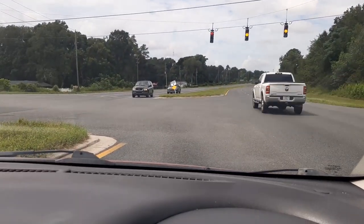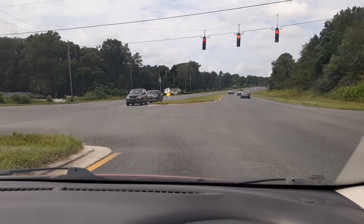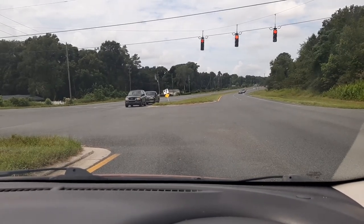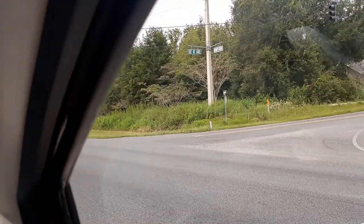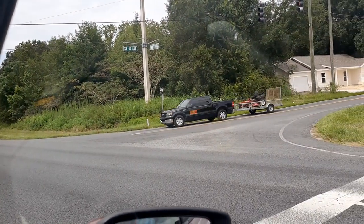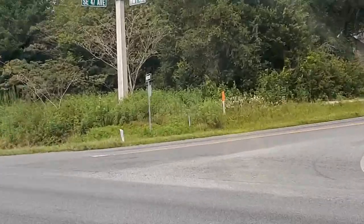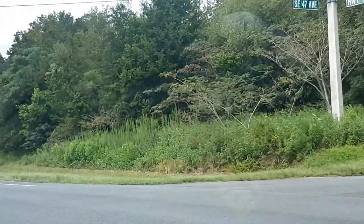Huh. Oops. No. Wait for it to be green. Generally, that's the way it goes. You wait till it's green. My foot got excited. It changed. Now we're going on Southeast 47th Avenue here. I'm getting pretty good at zooming in these days. Southeast 47th Ave. We're on it now.